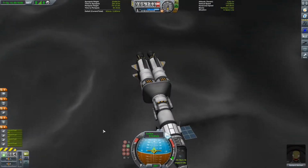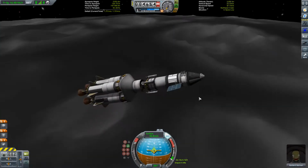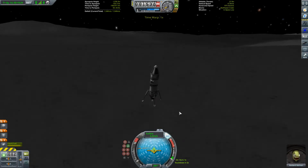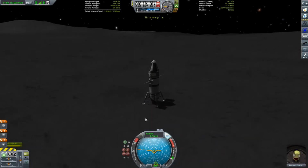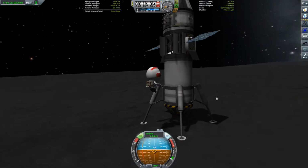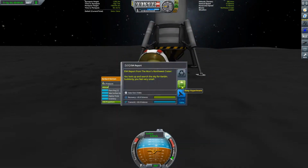Anyway, we plot our course down into the northwest crater of the moon, a place, well, I was about to say a place we haven't been before, but then we've only ever been to one other place on the moon, so hardly a surprise now, is it? Anyway, we land uneventfully, apart from an exploding second stage in the background, and oh, doesn't she look happy?